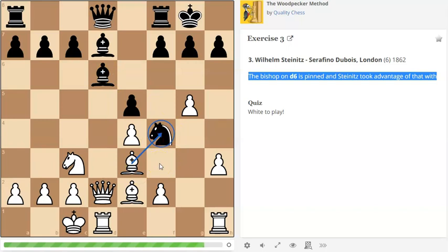Okay, so he's forced to capture this pawn. If he doesn't, the knight goes, rook, a piece, happy days. So he's got to capture with this. Now, it's already explained here, this bishop is pinned. So if this bishop wasn't here for whatever reason, this queen could capture this bishop. So now that we've captured this, one of the great things about pins is if you've got a pin, you should always re-attack it.